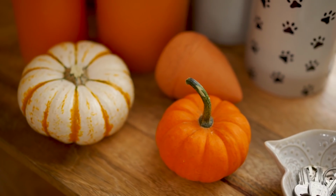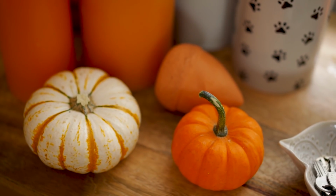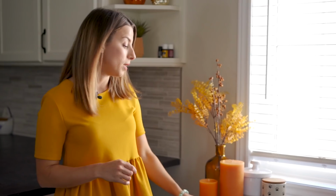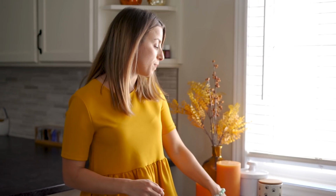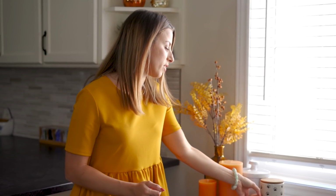I also have little pumpkins. You can find these now for super cheap. I got these for like 60 cents each, and they're such a fun way to add some easy decorations to your space. I have this little clay acorn that Chloe brought for me from Portugal, so I thought that looked very festive with our theme here.